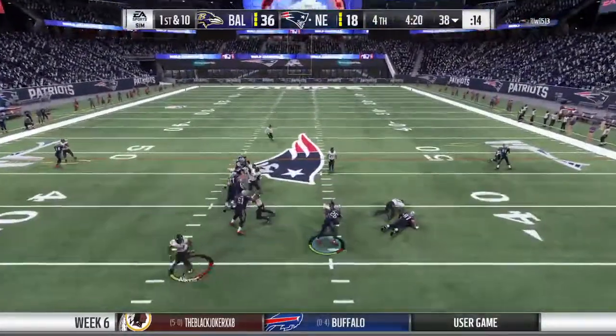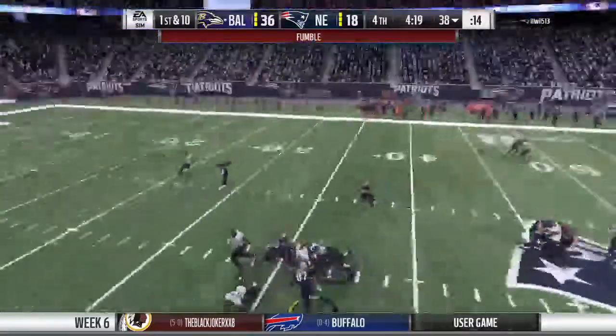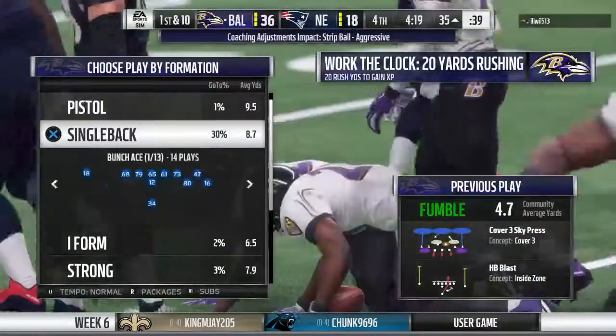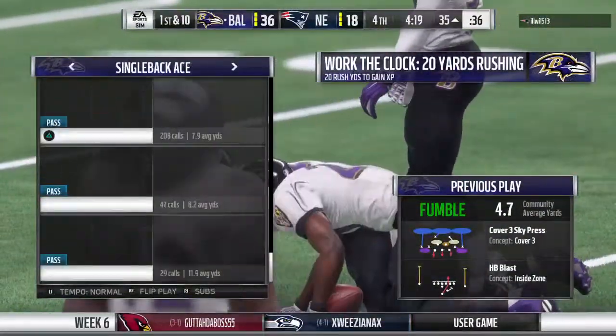On first down, it's Gurley. And oh my goodness, he loses it again. And it's picked up by the Ravens. And his crew will take over with a football at the 35-yard line.